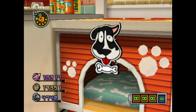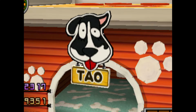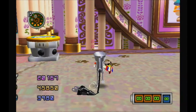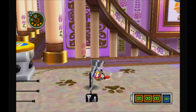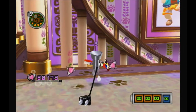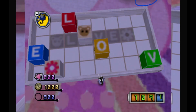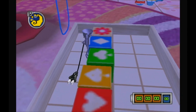Also, Tao's doghouse, you see this little bone under his face, but in the Japanese version it actually spells out Tao. I'm assuming they made this change in case other localizations wanted to change the name of the dog for whatever reason. One change I wish they didn't make is this push block puzzle that used to spell the word love, but in the international release it's just these like symbols.